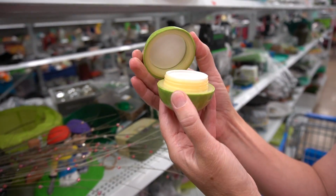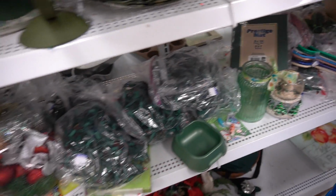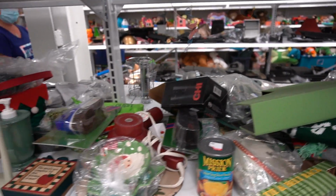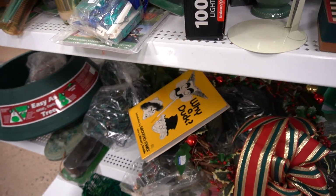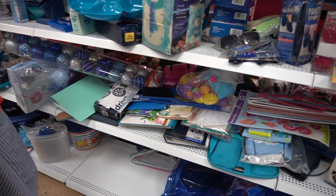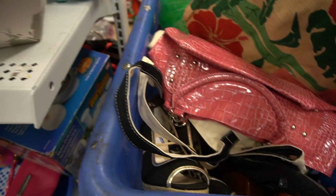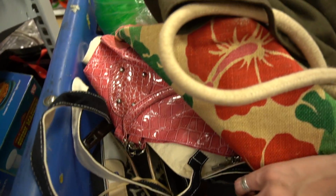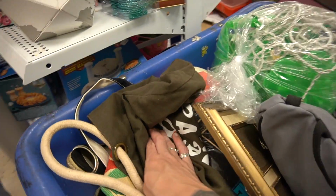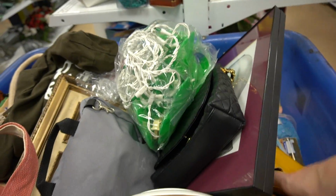Oh, it twists. Ooh, it's some type of potion. A magical potion of hair. Oh boy. A cheese box. A what? Cheese box. Oh, cheese. I thought you said a tea box. A tea box. What kind of tea? Cheese tea.